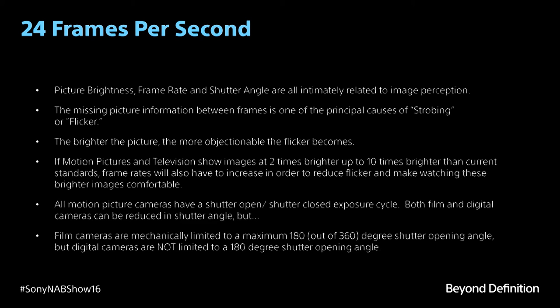Picture brightness, frame rate, and shutter angle are all intimately related to image perception. The missing picture information between frames is one of the principal causes of strobing or judder or flicker. The brighter the picture, the more objectionable that flicker is going to become. So as we move towards higher brightness, 1,000 nits, 2,000 nits, 28-foot Lamberts, 40-foot Lamberts, both in cinema and in television, 24 frames per second is going to become more and more of a problem.